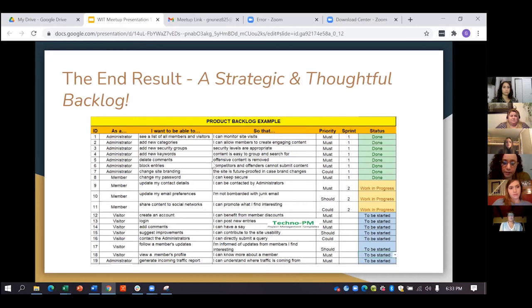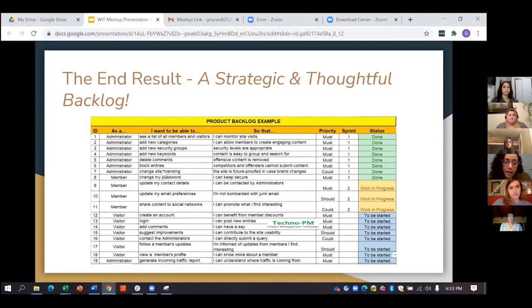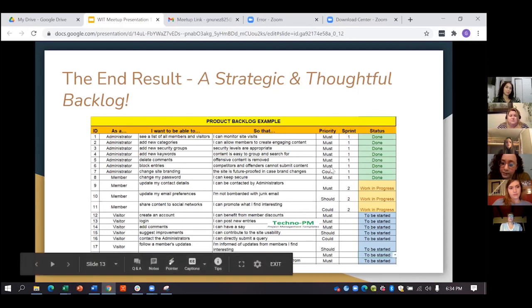And so you can see this is just an Excel sheet. It's an example, but we have the user story format here, which is as an administrator, member, visitor, I want to be able to add new categories, add new keywords, delete comments, block entries, so that I can monitor site visits, make content easy to group and search for. I don't know what this says exactly, but you've got your priorities here, your MoSCoW method here. Here you've got some sprint planning going and some statuses. So this is ultimately what your backlog should look like.